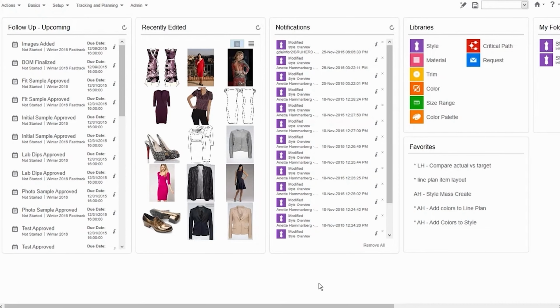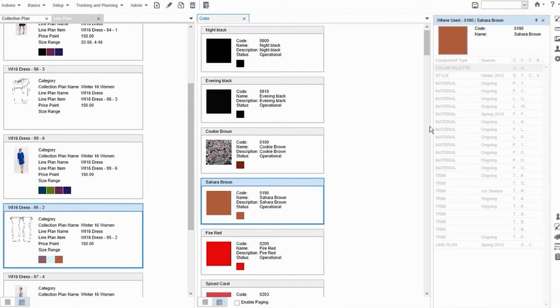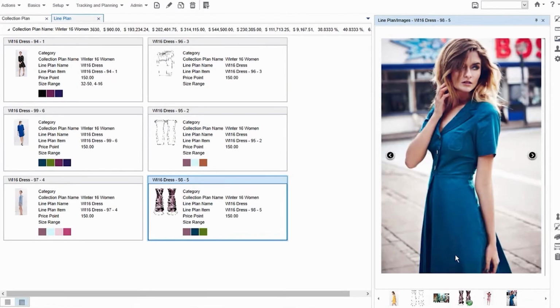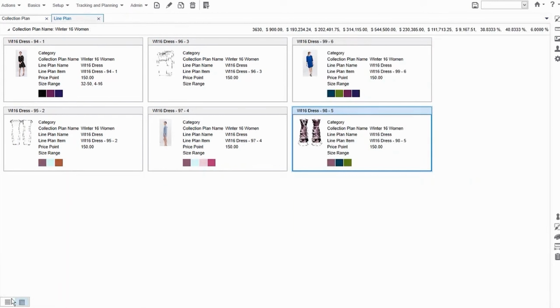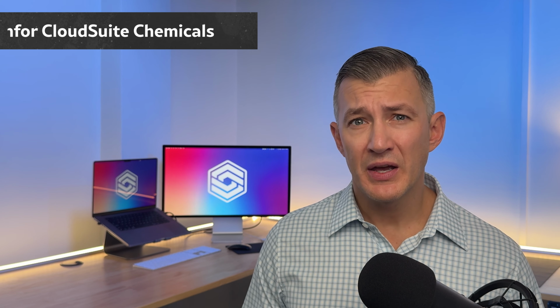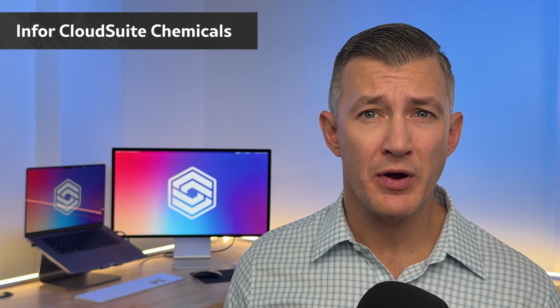The Food and Beverage Edition brings recipe management, batch tracking, and full ingredient traceability. The Fashion and Apparel Edition supports seasonal products, fast SKU turnovers, global sourcing, and supplier management. CloudSuite Fashion is actually one of the few ERPs built specifically for the fashion industry. And CloudSuite's Chemicals has tools focused on compliance and safety standards. It helps handle hazardous material requirements and documentations for OSHA, REACH, and EPA regulations. The Infor M3 product line has a few other CloudSuites, including global distribution and equipment manufacturing.